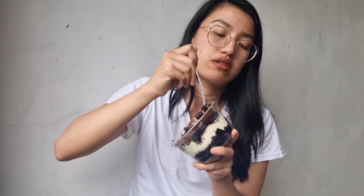You know there are other cakes where it's not worth it? This is worth it. This is 180 pesos. It's a little bit pricey, but this is yummy. Like, oh, take one bite more. There's just no words, but yeah, you could try this one.